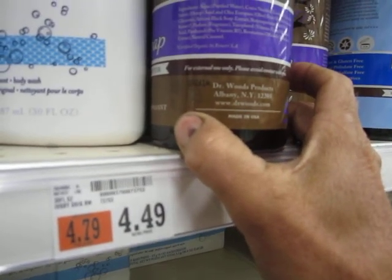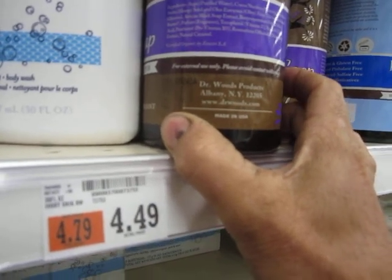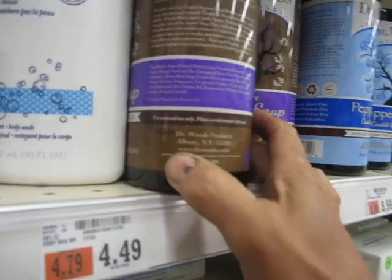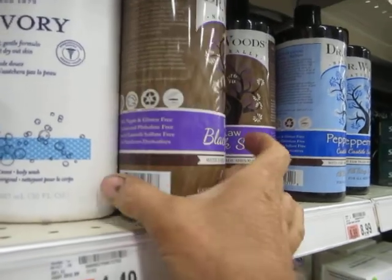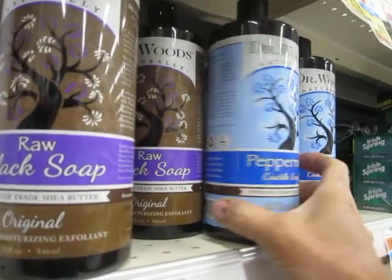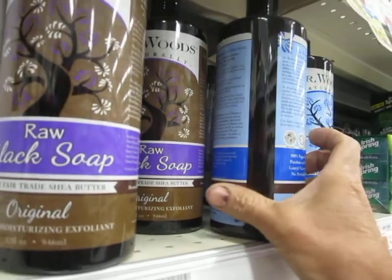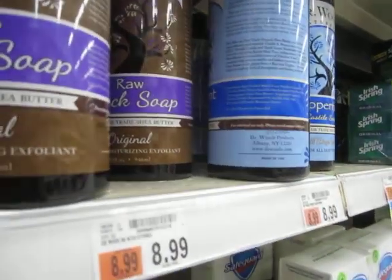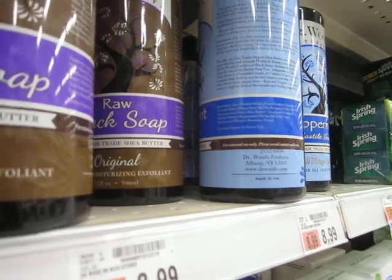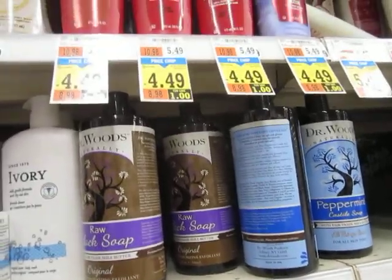All right. We got cannabis sativa oil. There you go. Fruit oil. I'm looking at it. Okay. No palm oil in Dr. Wood's soap. How about in the body wash? No palm oil in the Dr. Wood's body wash. So maybe I'll try that. Anyway, we've learned something.